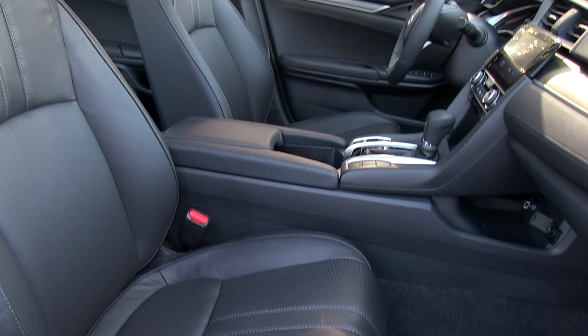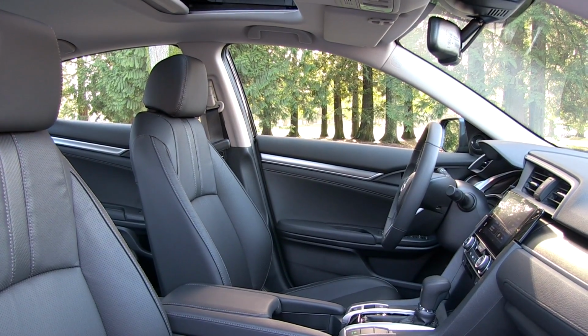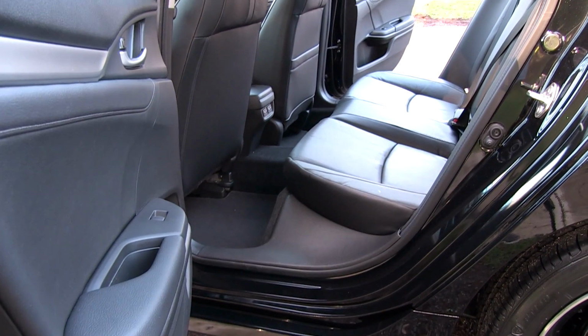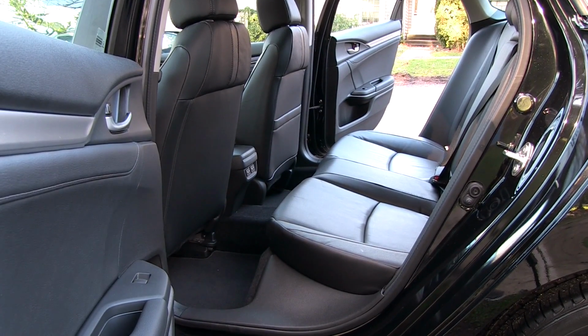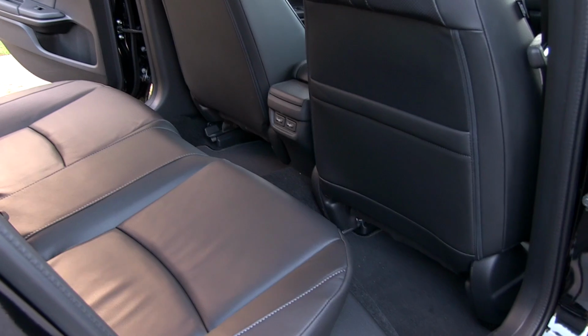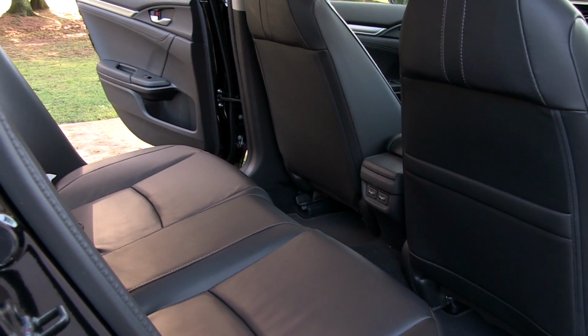Even though the roof has a sleeker profile, headroom is good thanks to lower seats. The back is roomy too. The whole car actually has an upscale interior, more like a premium car. Leather seats are an option and can now come heated in the rear. Speaking of the rear, it still has plenty of room thanks to Civic's larger dimensions.